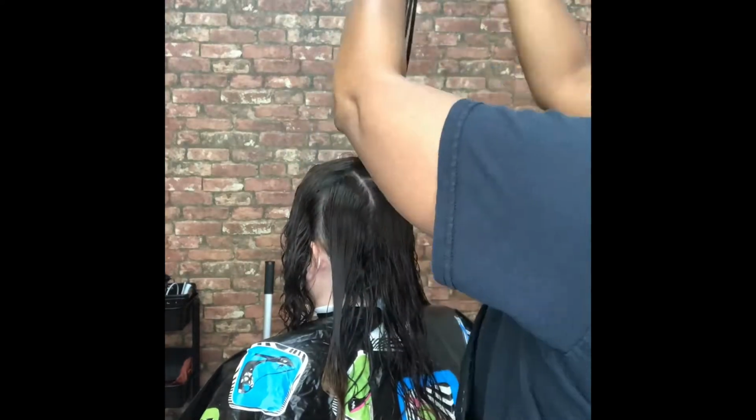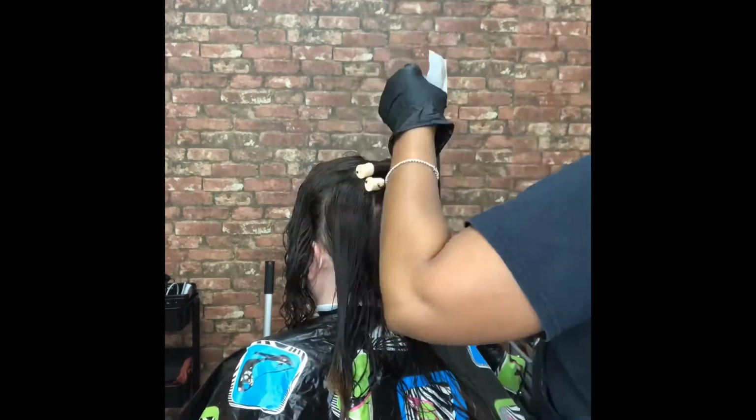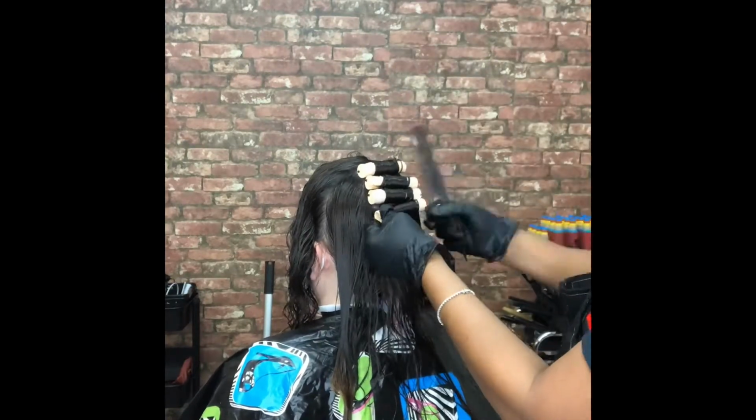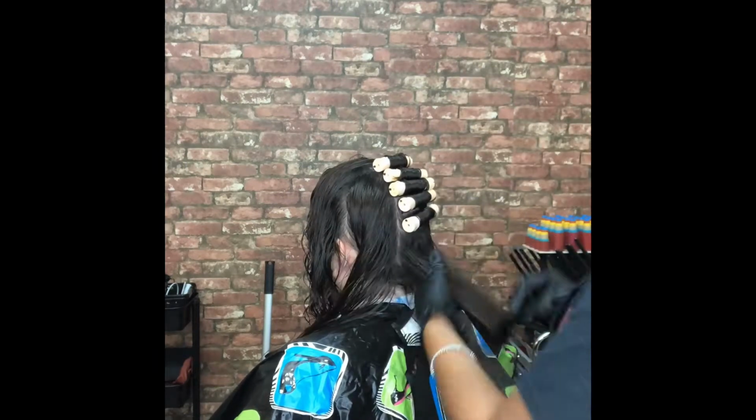So my client with super straight hair wanted a curl pattern, something that she could wear natural without having to spend a whole lot of time styling, because she's like me, she's a busy person. So she wanted to be able to get up and shampoo and go, so she decided on a perm.